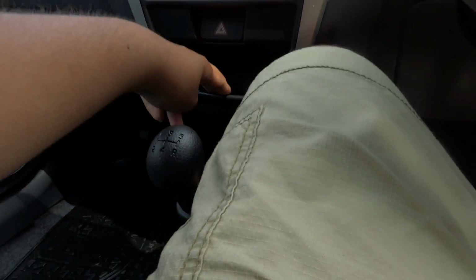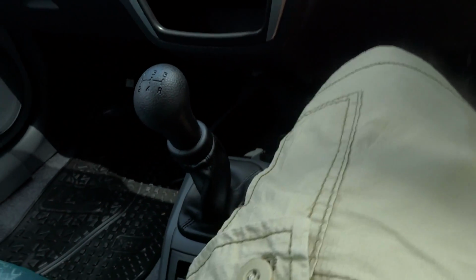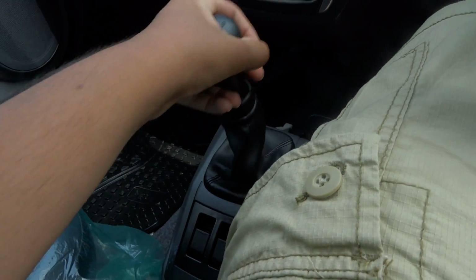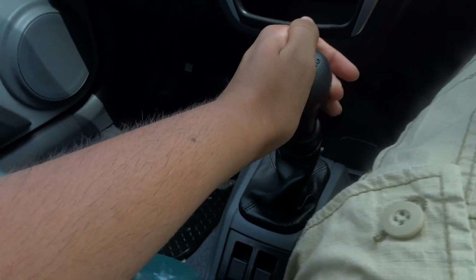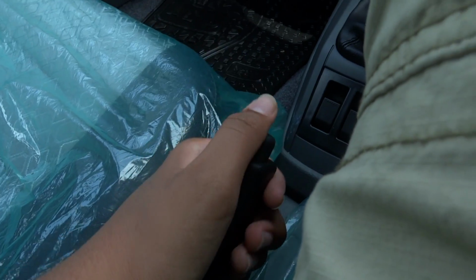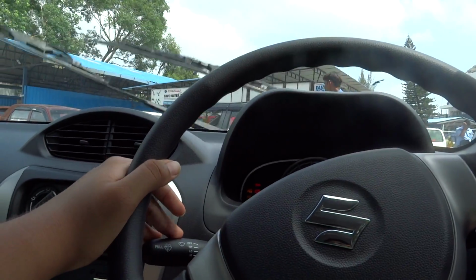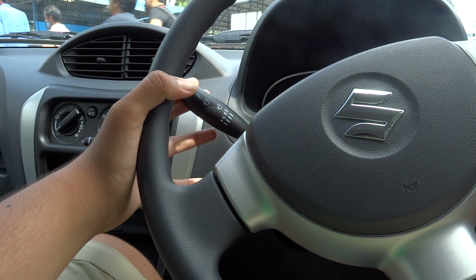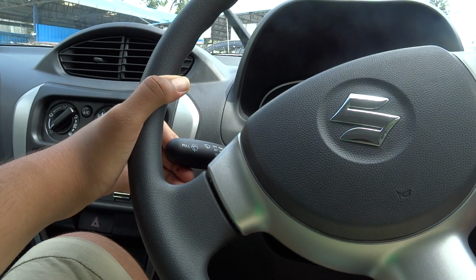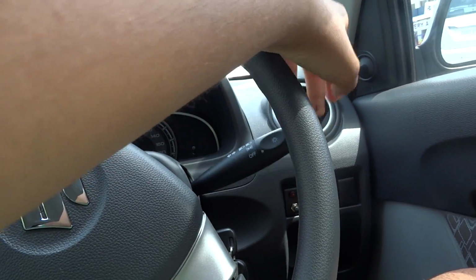Now coming down, you have a little storage cubby, as well as your hazard switch. A little extra storage down there with a cup holder. 5-speed manual shifter. Nice clean throws. All the way over to the right and down for reverse. You have a vinyl e-brake, as well as your power window switches. You don't have any features on your steering wheel, it's just a plain steering wheel. But you do have wipers. And you do have mist for your washer fluid. As far as your indicators, they're just standard. No extra features as far as that.